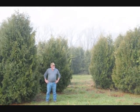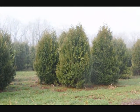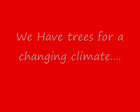Just give us a call if you want some real big Niagara arborvitaes. Call us at 215-651-8329. Thank you. These are some of the many different types of trees we have available at Highland Hill Farm. Properly placed landscaping can help you cut your heating and cooling costs.